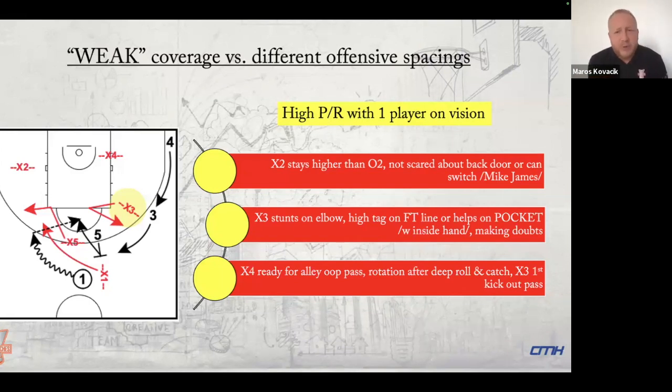There is one exception, and I just want to show it. If there is a player like Mike James, there is one specific rule. If you face this kind of player, who is a really great ISO player, quick, agile enough, can do whatever he wants, and he really drives very strong towards the basket, we can switch X1 and X2. But this doesn't happen too often. It has to be a really great player.